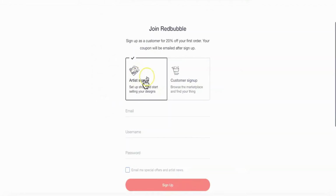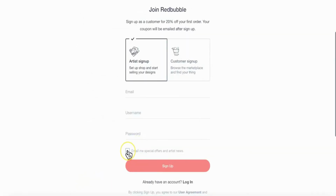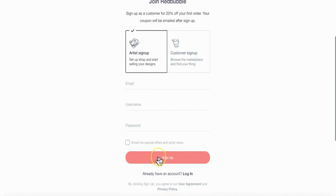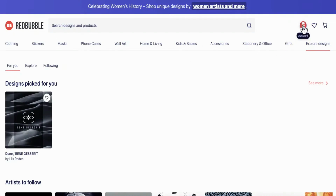You also need to fill in your information such as your email address, then create your shop name, add your password, and if you'd like to receive special offers and artist news from Redbubble, then simply click on this box here. Finally, hit the sign up button to finish creating your account. Once you have successfully signed up and logged into your account, then click on this icon here that's your account, and then to sell your art.